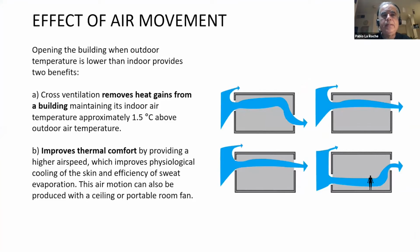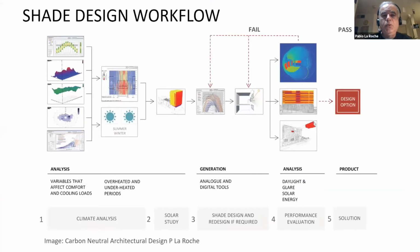And then we can maximize air movement, which is going to remove the heat from the interior of the building and also improve thermal comfort by improving sweat evaporation from our skin. Shade, there are rules of thumb for shade, but I always think that it's important to develop some sort of workflow and understand climate. So do a climate analysis first. Of course, if it's always hot, we're always going to need shade, but if there is some need for heating during the winter, or there's some sort of heating requirement, then we have to understand that we don't need shade all year.